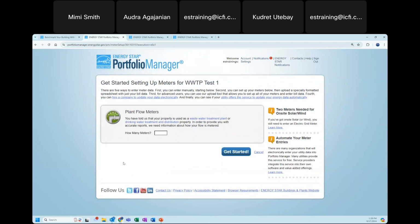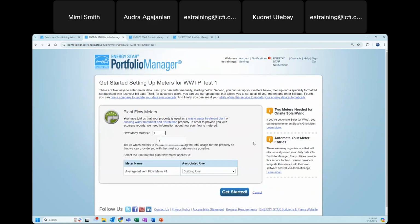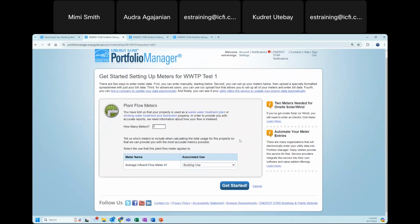Now you'll be brought to this page to enter in a plant flow meter. We will just go through the prompts to get started here. We're going to enter 1 today, and then with this next one, we'll select the meter that we'd like to enter and what it applies to. You can select down this drop-down arrow. Because we only have one property type, it will only apply to our building use here, and then we will get started.